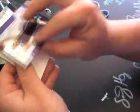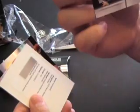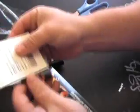Dunleavy. This is an insert. Redemption. John Brockman. Okay. $4.99.